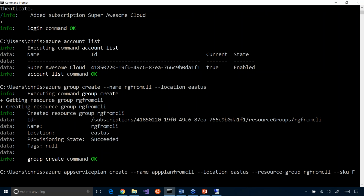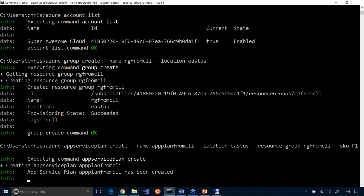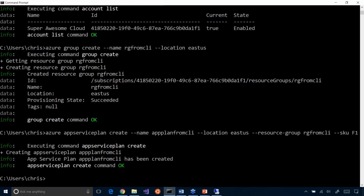S1 would actually specify the standard S1 pricing tier that we selected from the portal earlier. F1 is going to select the free pricing tier, and I'll hit enter, and it's going to go and access those ARM REST APIs and provision that app service plan and place it within that resource group. Now we can go and provision the web app.